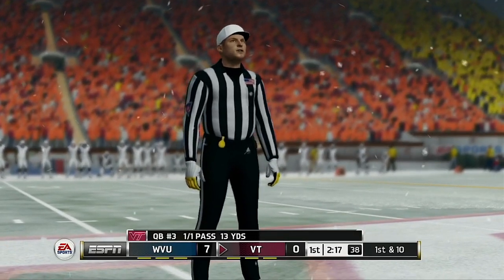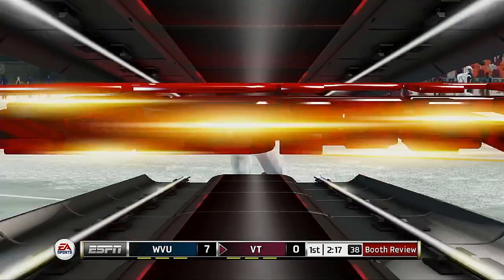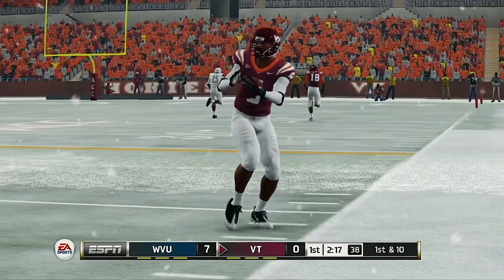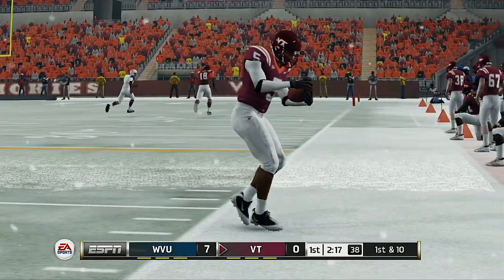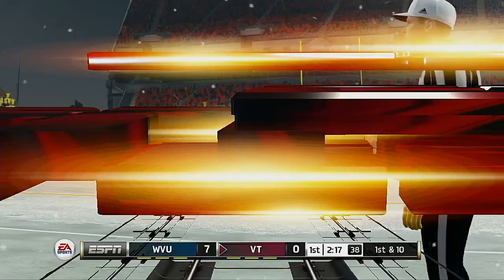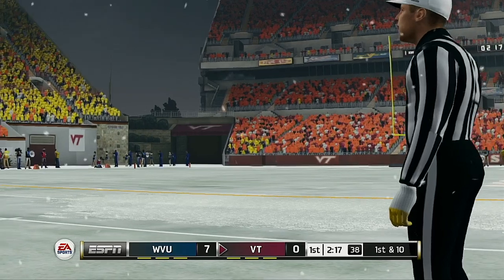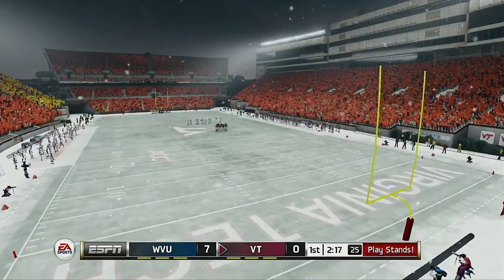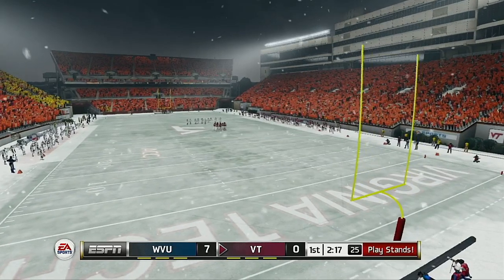So they're going to try to determine if the receiver had possession and was inbounds or not. They call it a catch, but the booth signaled down to the referee that they'd like to take another peek at this. Man, as I see this play again, it really looks like he made the correct call on the field. After review of the play, the ruling on the field stands. After review, they decided that the call on the field will stand.